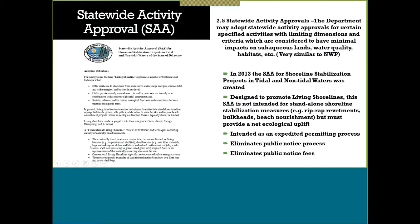I also did want to point out that these projects, even though they don't go on public notice, we still do send them to DNREC Fish and Wildlife in order to get any time of year restrictions that would be implemented within the permit approval.